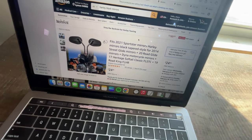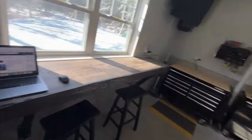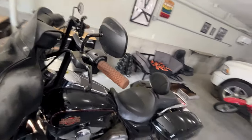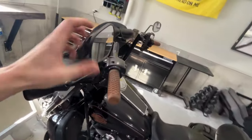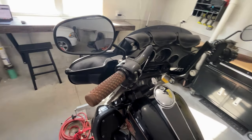Definitely, it doesn't really matter about the year and bike specific. These fit tons of different bikes. But I wanted to show you, the powder coat's holding up awesome. They stay nice and stiff. They don't flop down when you're riding. The glass is perfectly clear.